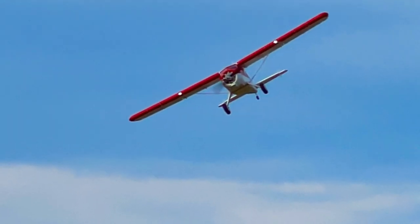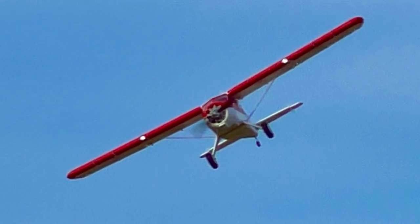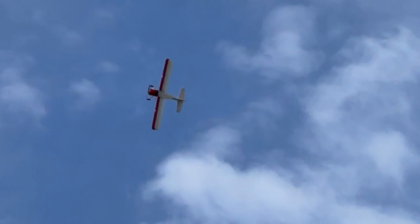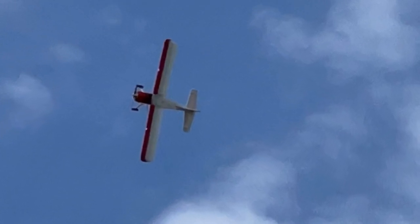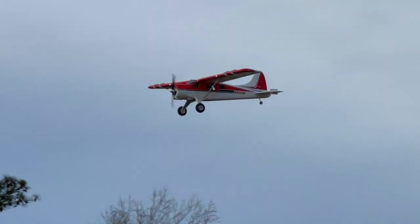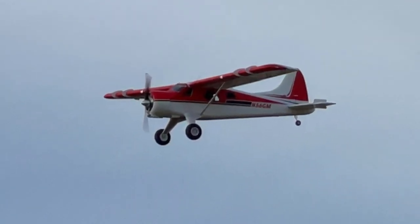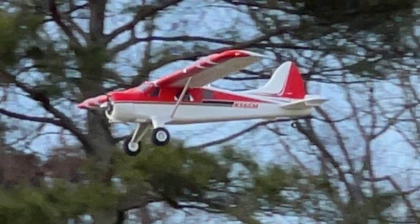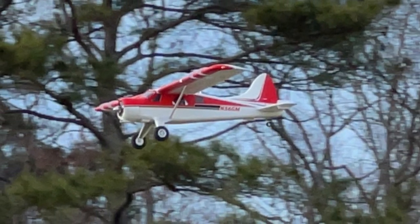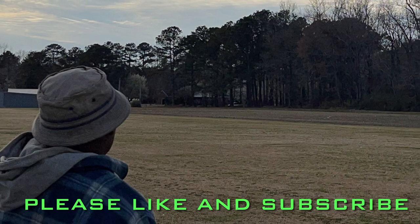Well, guys, there you have it. Another pilot at the field. Instead of learning to fly, we're going to call this learnt to fly. That's right. Brian has learned to fly. And look at him go. Not only is he doing loops and rolls, he's doing Cubans, man. Whoever thought he would advance this quickly? He's getting bigger planes, faster planes, and loving this hobby.